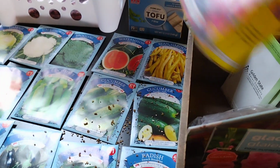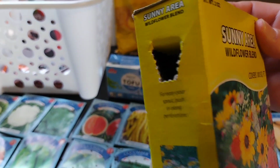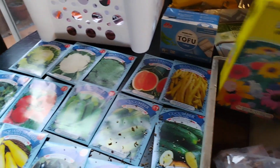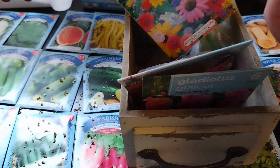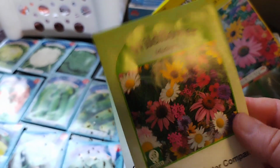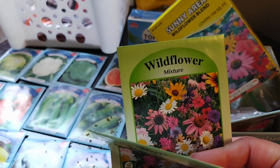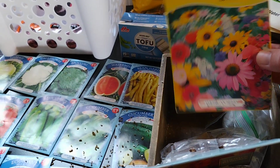Then I have this one, and it's for sunny area wildflowers. I do the same around my fountain as well. So let me show you. Oh, wait a minute. I have a couple more. Oh, yeah. I think these were from the Dollar Tree also, or I've had these maybe a long time, one of the two. But I think these were from the Dollar Tree a long time ago, and these may have been 2 for $1 back a few years ago. So you can see what better deals they might have.